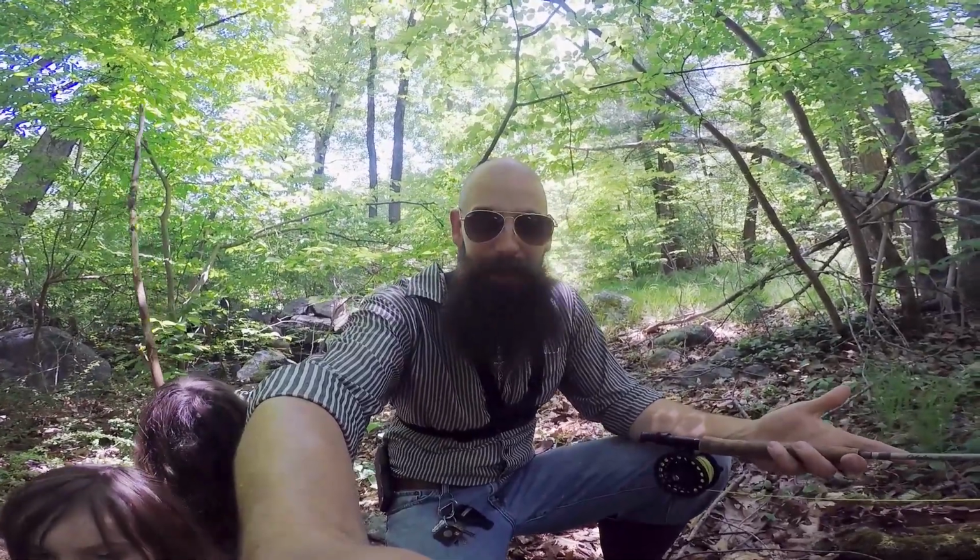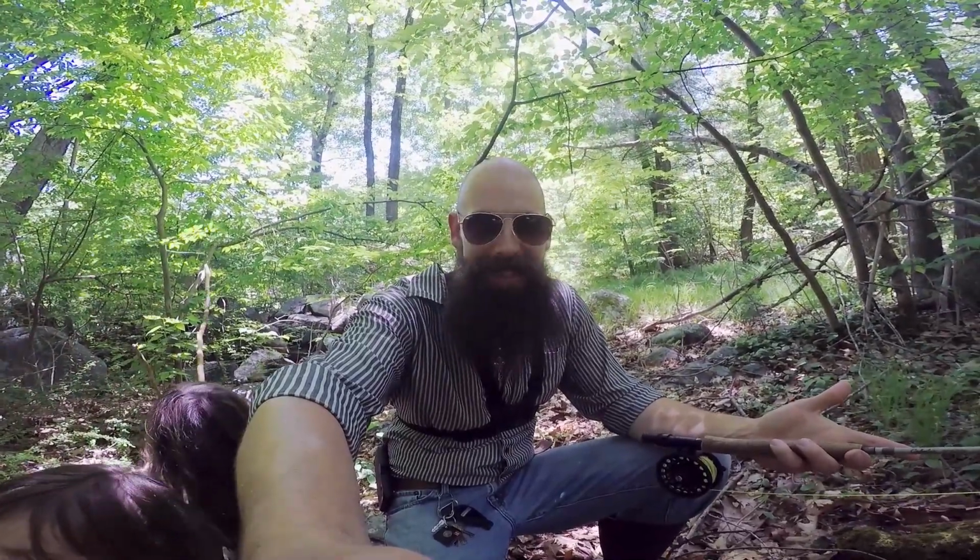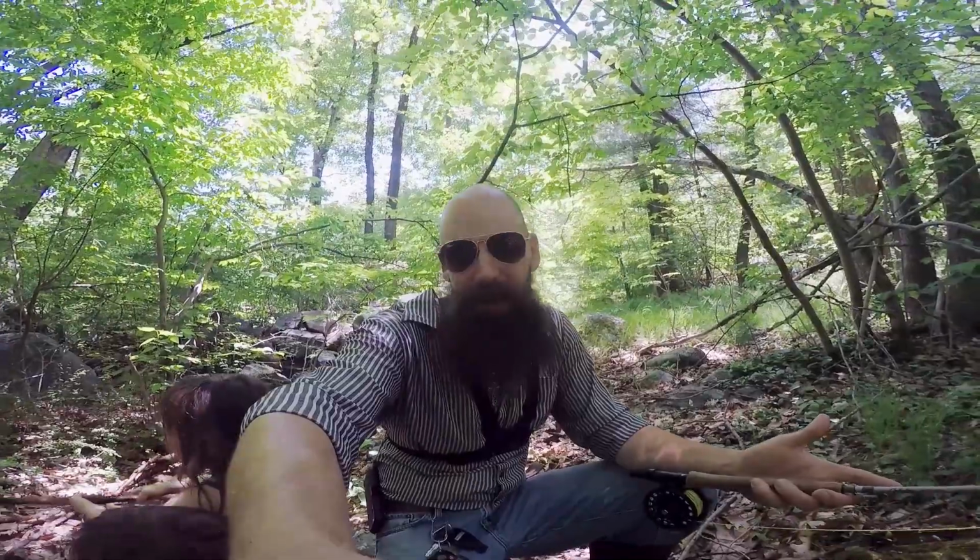And sometimes it is fun to just hit small water like this, catch some warm water species. It keeps you sharp, but it's also just fun as hell.